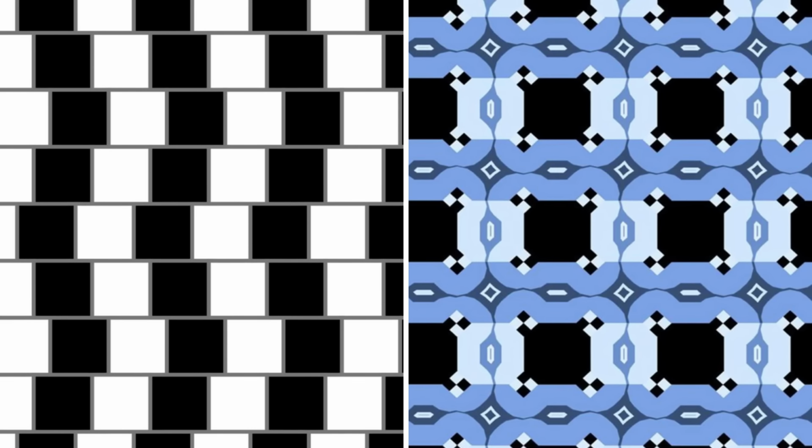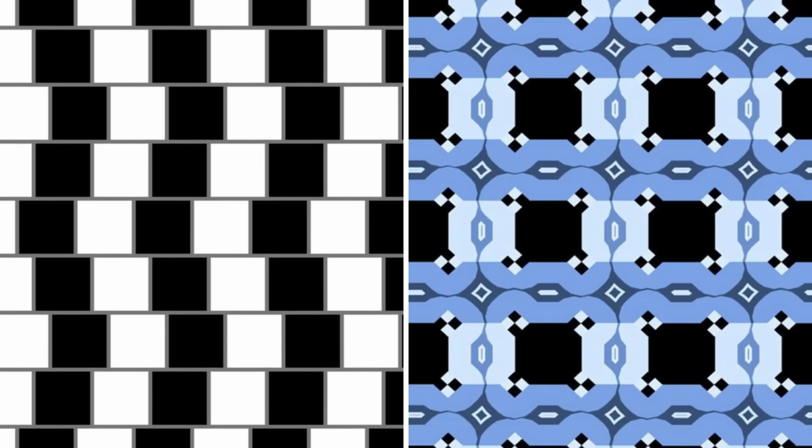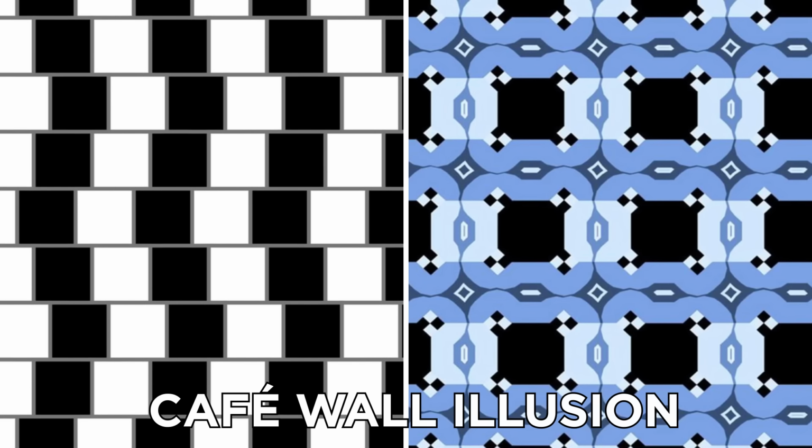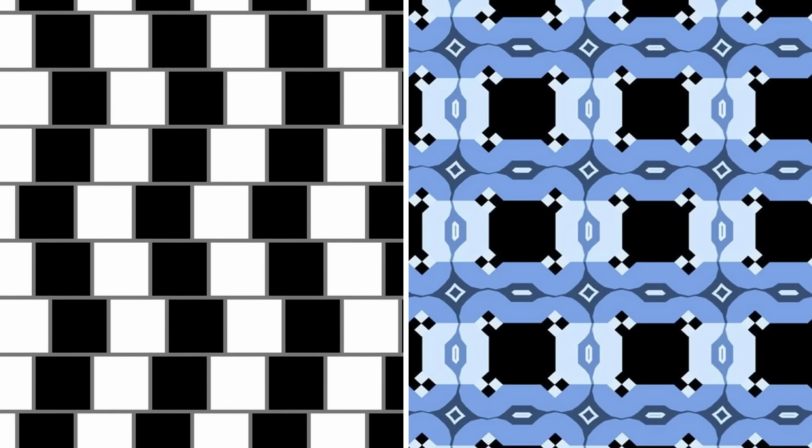Well, how about we get rid of all those weird shapes and colors and really get down to basics? There, that's better. So are these lines straight? No, they can't possibly be, can they? Well, those two images are examples of what have come to be known as the cafe wall illusion, and the lines in both of them are completely straight. Don't believe me? Here, let's zoom in. What? The line doesn't slope at all.